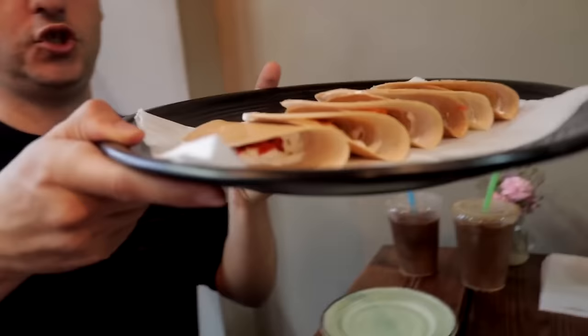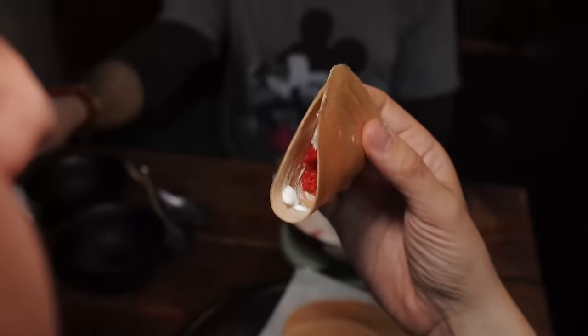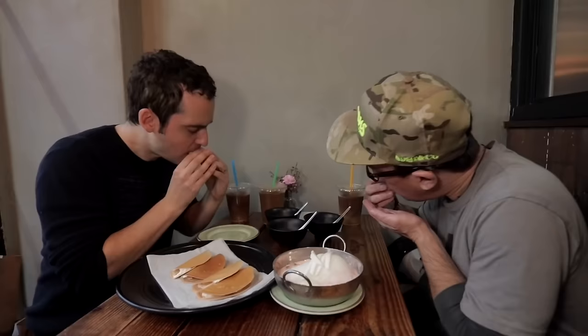Here we go. So what we have in front of us is a Thai crepe called Khanam Buah. So what color do you have? It's red. Okay, so you have salted coconut, and there's like a little smear of meringue. So it's kind of savory, salty, sweet.